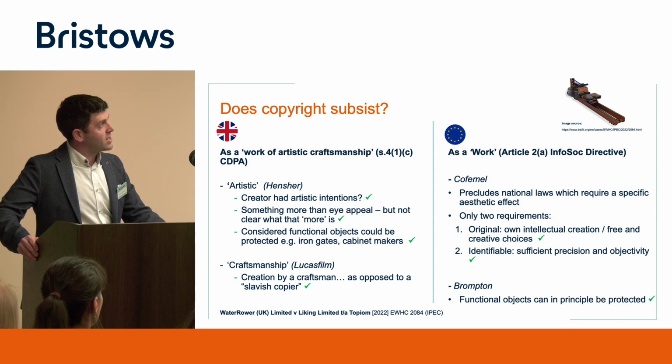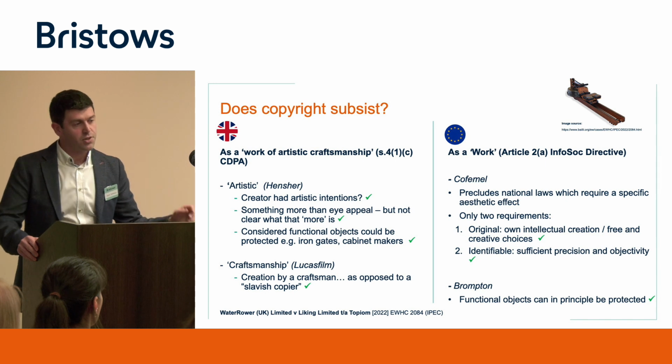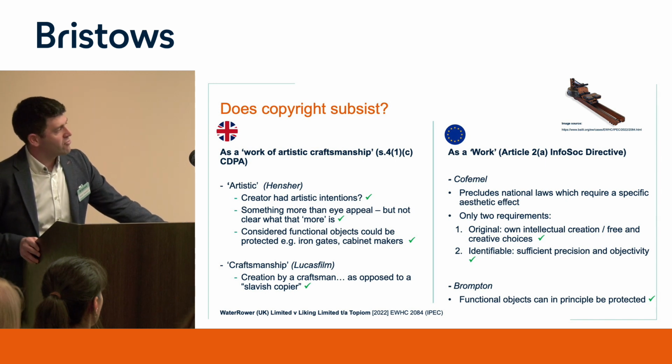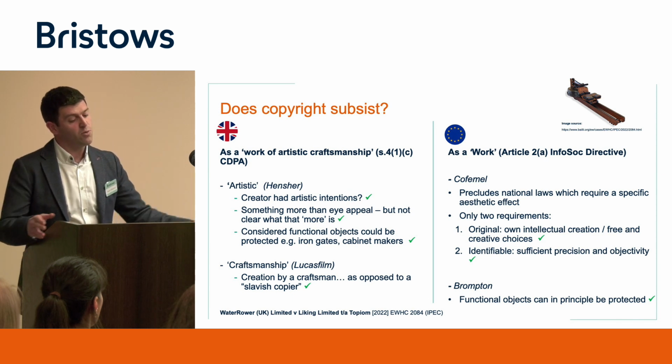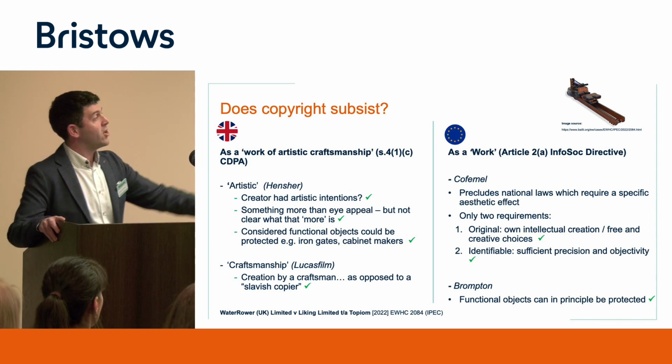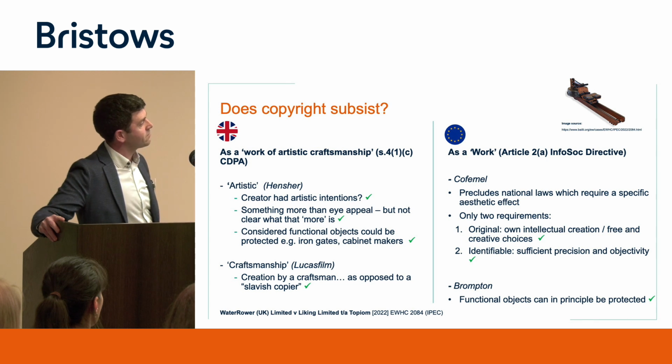The other recent CJEU judgment that is relevant here is Brompton, which is to do with the folding bicycle. But all that does really is say that functional objects, such as a folding bike, can in principle be protected by copyright, provided that they meet the test in Cofemel.